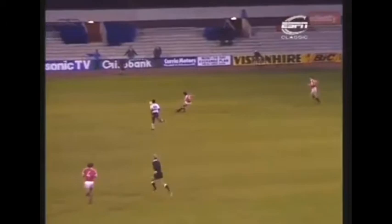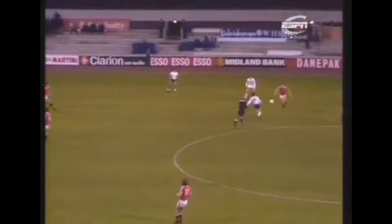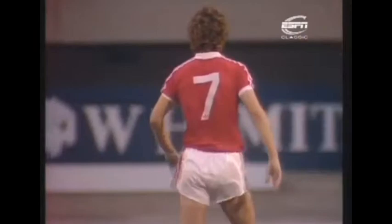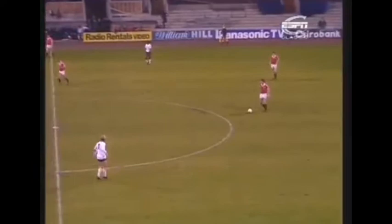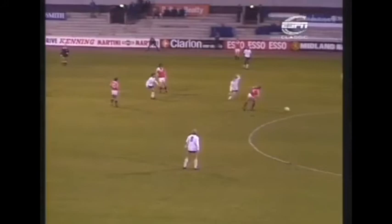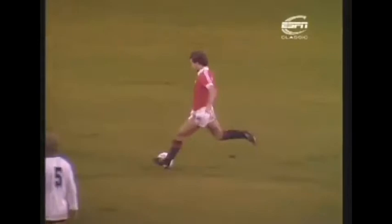Brian Robson, a good game on Wednesday. It might indeed be argued that Robson has been England's most consistent player during their recent disappointing spell. Bakken. Wilkins, every Spurs player behind the ball, and here's Stapleton, and here's Moses.